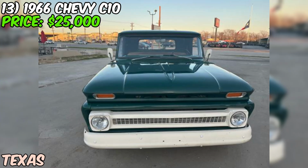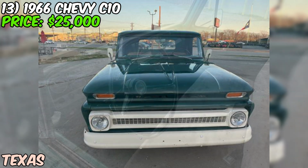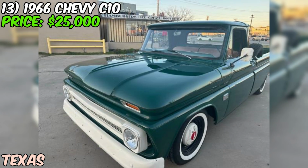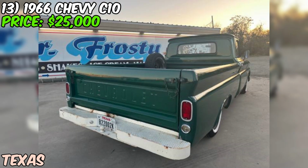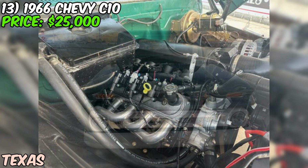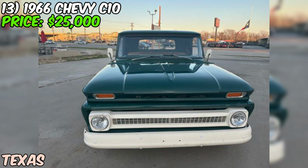13. Let me tell you about this wicked 1966 Chevy C10 that's up for grabs at $25,000. This isn't your typical classic truck. We're looking at a serious sleeper build here. Let's get excited about what's under the hood. This beauty's rocking a completely rebuilt 5.3L LS motor built by Bob Ellis, a guy with 30-plus years of racing experience. We're talking Stage 2 cams, upgraded pistons and crank, and the seller estimates it's pushing close to 400 hp. It's paired with a 4L60E transmission, giving you modern overdrive capability for comfortable cruising.